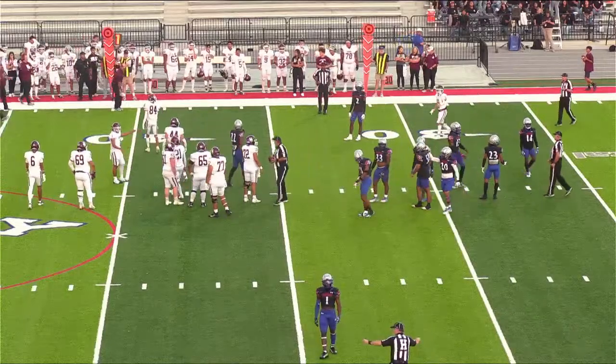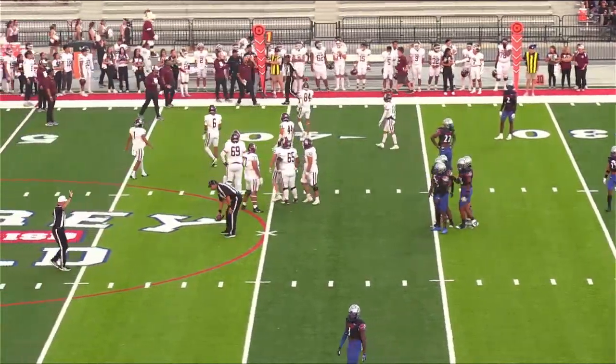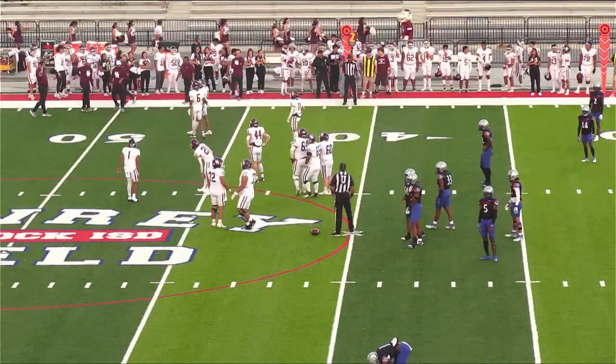Okay. Well, now their Whiteface coaches are not happy next door. They thought he caught it. Maybe I'm wrong here, but I sure thought he dropped it. Well, I think you're probably right because the officials think that's what happened, and they move it back to the line of scrimmage, and it's 2nd down and 10.